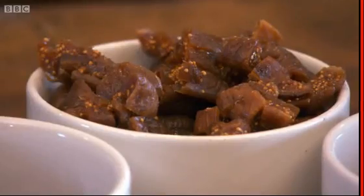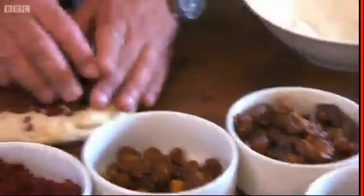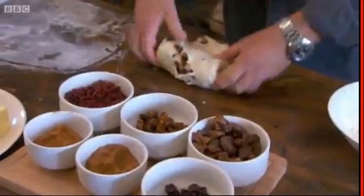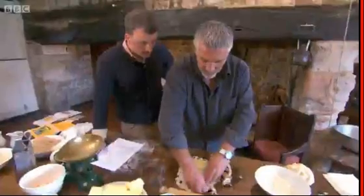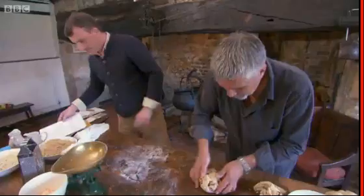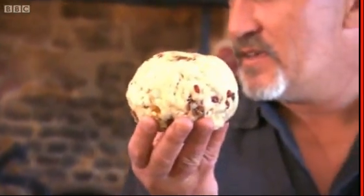By the 18th century, the Georgians were importing exotic new flavours from abroad. So their recipe for a pond pudding adds dried fruit and spices such as nutmeg, not to mention a truckload of butter. One 18th century pond pudding. You see, it's akin to a spotted dick.